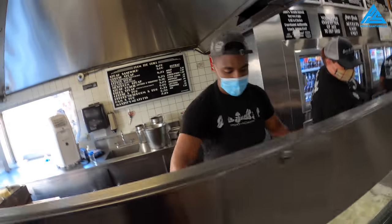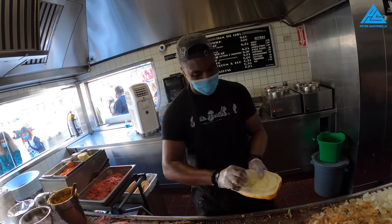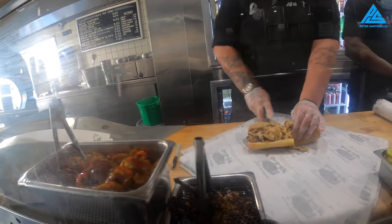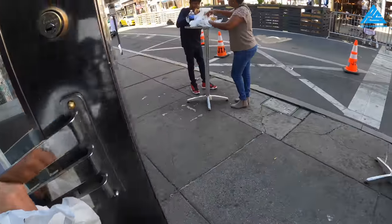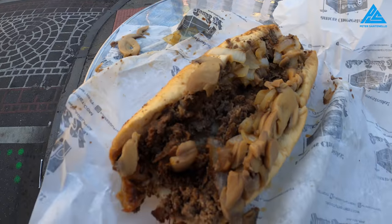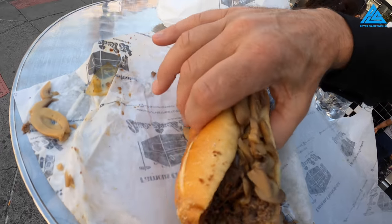What's up, man? I'll do a mushroom Philly cheesesteak with mushroom and onions. I saw you yesterday, it was amazing. Yeah? Dude, that's really good. Steaming meat, mushrooms, onions, and a very soft hoagie roll. So good.